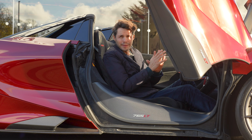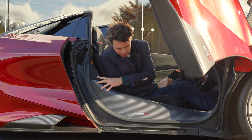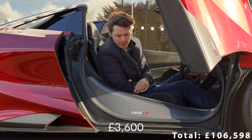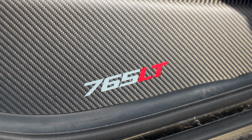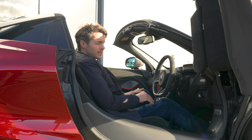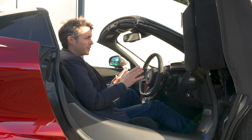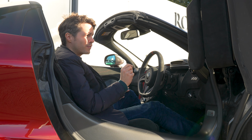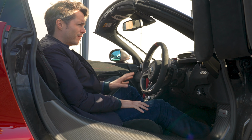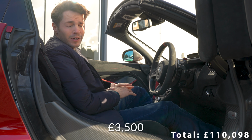So now we have another MSO bespoke carbon option. This time it's the extended sill here, which is £3,600 with the 765LT branding. Next up, another MSO carbon fibre option. This time it's the fascia vents, which we believe are these little surrounds on each of the 3 air vents, £3,500.